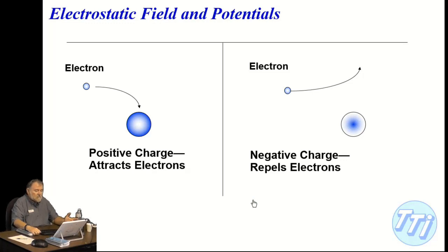Real simple. What's current? What's voltage? Potential difference. The pressure is potential difference. Basically, you have an electron moving around someplace. If it's a positive charge, it attracts the electrons. If it's a negative charge, it repels the electrons. Very, very basic.